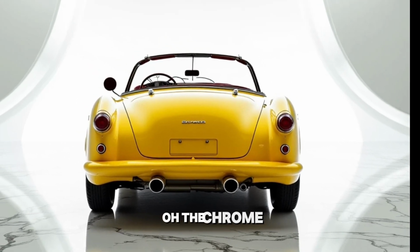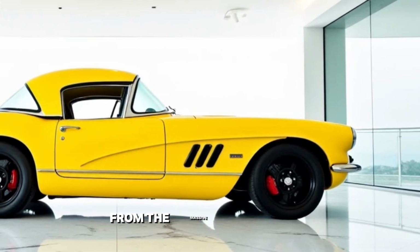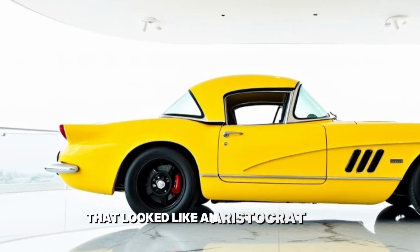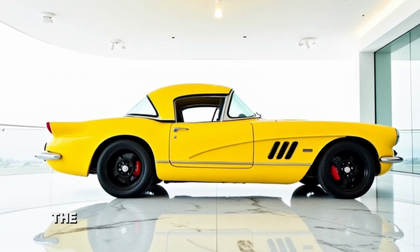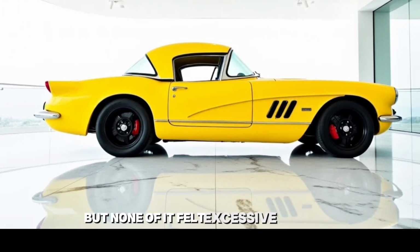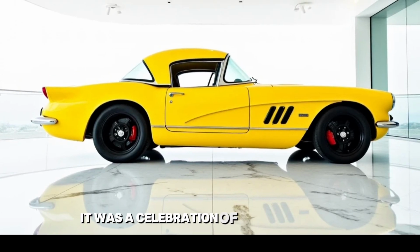Then there's the chrome. Oh, the chrome. Buick designers didn't hold back when it came to brightwork. From the massive front grille, made up of vertical chrome bars that looked like an aristocrat's smile, to the trim that flowed along the sides and wrapped around the rear, the Skylark sparkled like a gem in the sunlight. But none of it felt excessive or gaudy. It was balanced, refined. It was a celebration of craftsmanship.